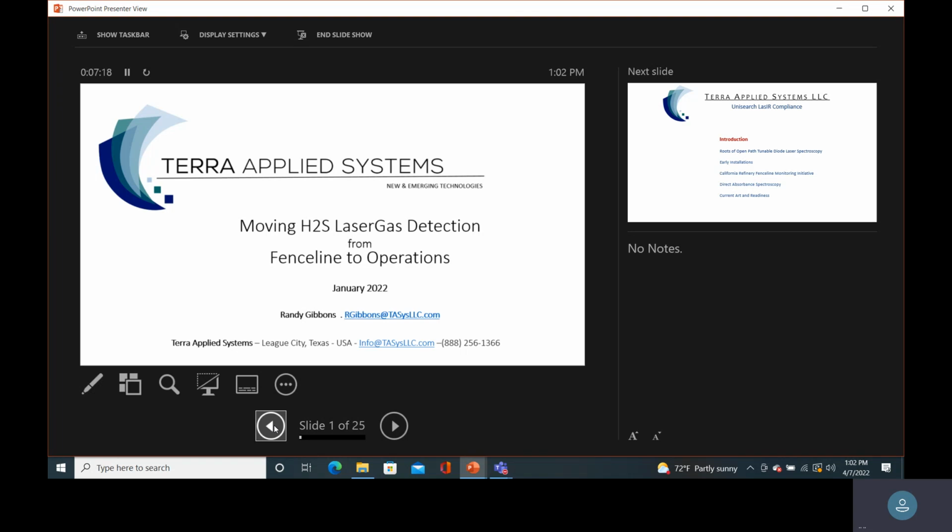All right. So our first speaker is going to be Mr. Randy Gibbons. He has a BS degree in chemistry from the University of Houston. He has 40 years of experience in chemical measurement systems design and implementation, including 30 years of experience advancing open path spectroscopy systems. Mr. Gibbons is one of the founding partners of what is now Terra Applied Systems LLC. TAS works with manufacturers and end users to promote new and emerging technology applications. The TAS team has over 100 open path projects in service, including most of the operations critical open path HF and ammonia laser monitoring systems in the Americas.